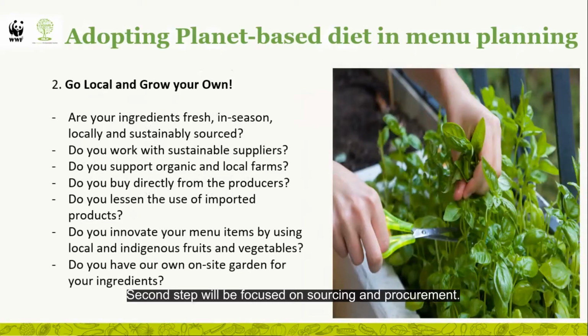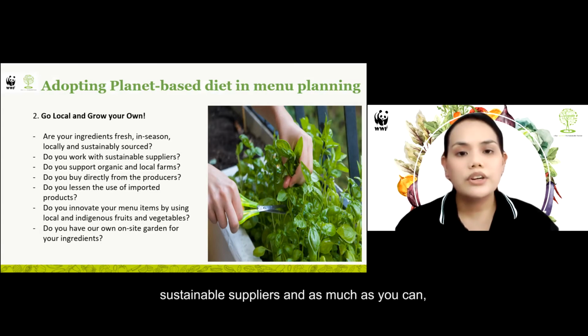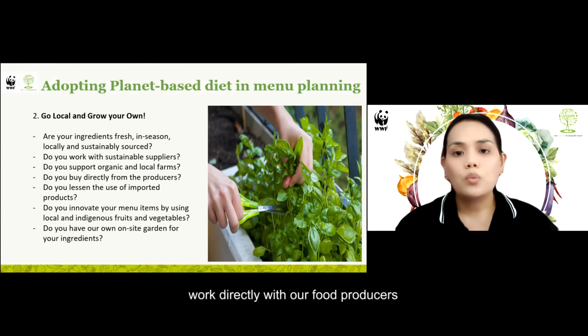The second step will be focused on sourcing and procurement. The cardinal rule is plain and simple. Work with your suppliers and get to know them on a deeper level. Know where your raw materials come from and ensure that you get the freshest, sustainably sourced, and reasonably priced commodities. As much as possible, work with local and sustainable suppliers, and as much as you can, work directly with your food producers. That would be your farmers and your fisherfolk.